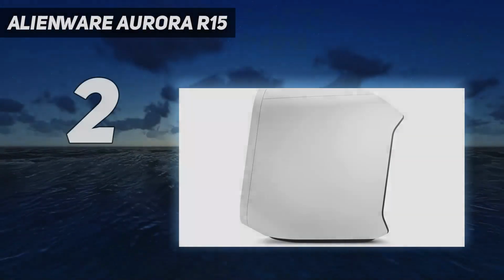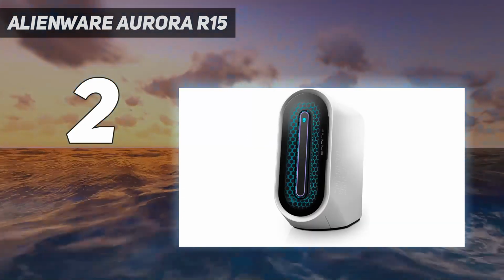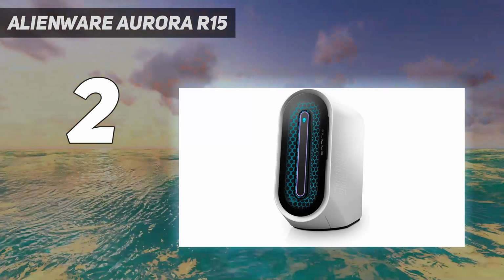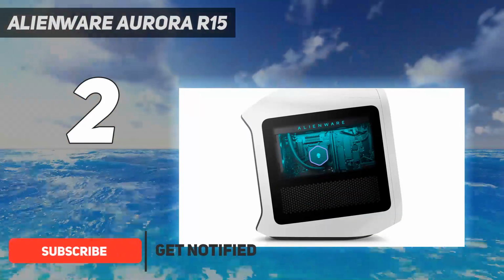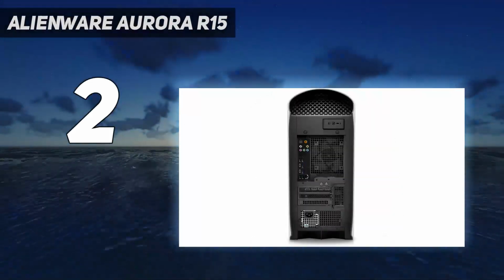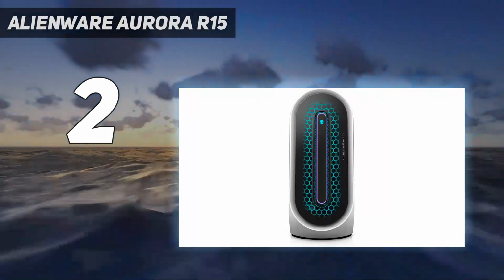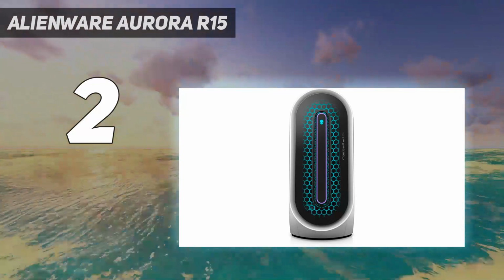Alienware Aurora R15. The Alienware Aurora R15's biggest updates are all about cooling. Alienware parent Dell has added in a 240mm radiator, finally moving on from a 120mm cooler, which should allow for much better CPU performance. There is also more ventilation on the side, and this all made for a quieter PC to our ears.